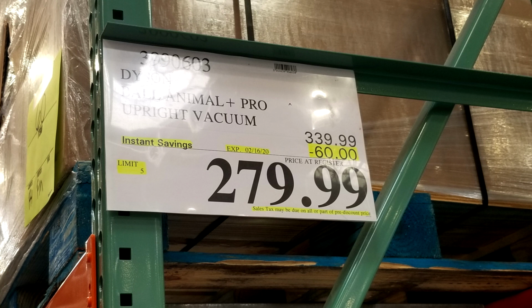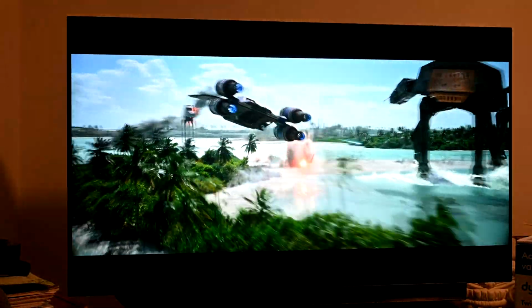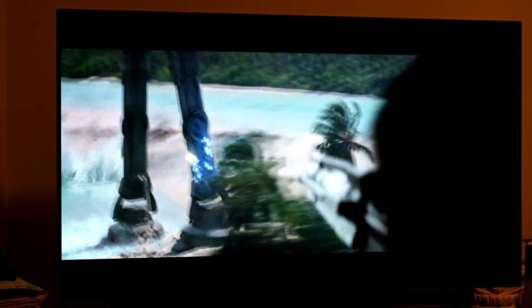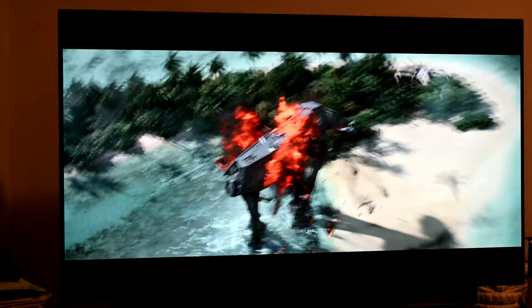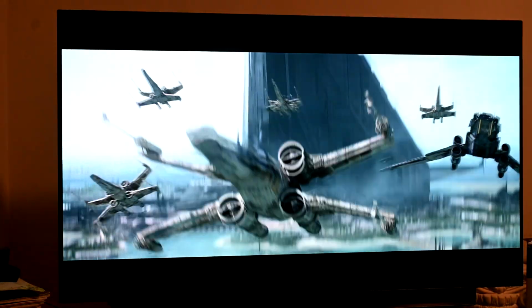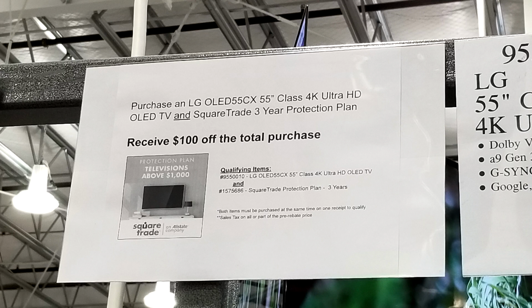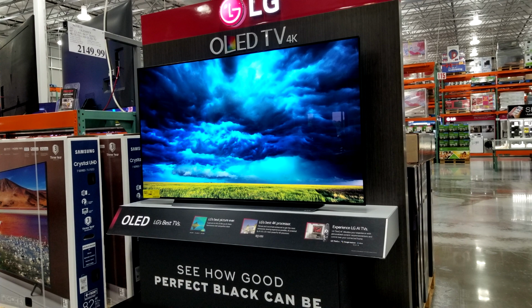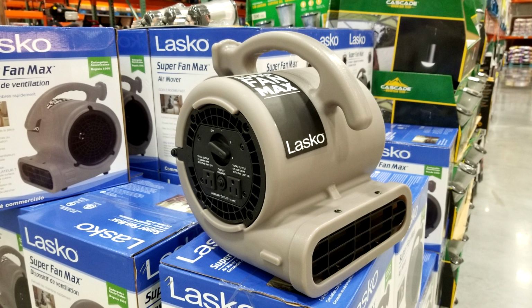So, for example, you remember I bought that LG OLED TV, that 55-inch CX TV here at Costco last month, and I did a TV review on that as well. When that first came in, it was either May or June, and it was $1,749 is what they were asking for it. And all I did was wait a month, and that price dropped down to $1,649. And then on top of that, they threw in that $99 SquareTrade 3-year extended warranty on top of the 1-year manufacturer's warranty and the automatic Costco 1-year extension. So now I have a 5-year warranty on my TV just by waiting a month, folks. That's all I did.